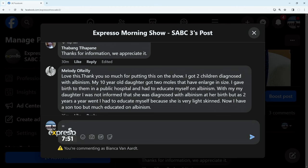I've got two children diagnosed with albinism. Wow. My 10-year-old daughter got two moles that enlarged in size. I gave birth to them in a public hospital and had to educate myself on albinism. With my daughter, I was not informed that she was diagnosed with albinism at her birth, but I went and I had to educate myself because she is very light-skinned. Now I have a son that also got albinism.